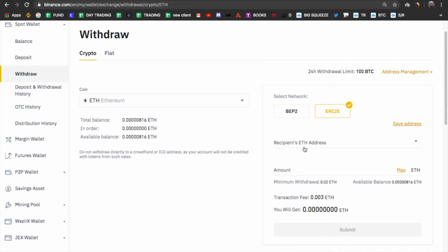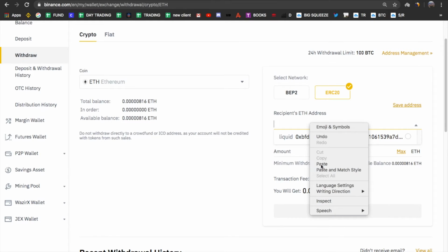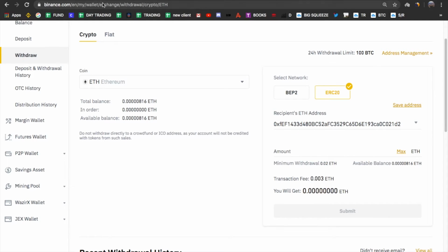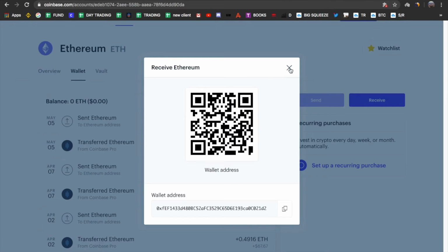So you will paste here the recipient address, which is your Coinbase address. You will press the amount of Ethereum and you will click submit. This is how you are going to withdraw. Once your money is in Coinbase, you will do the same process.